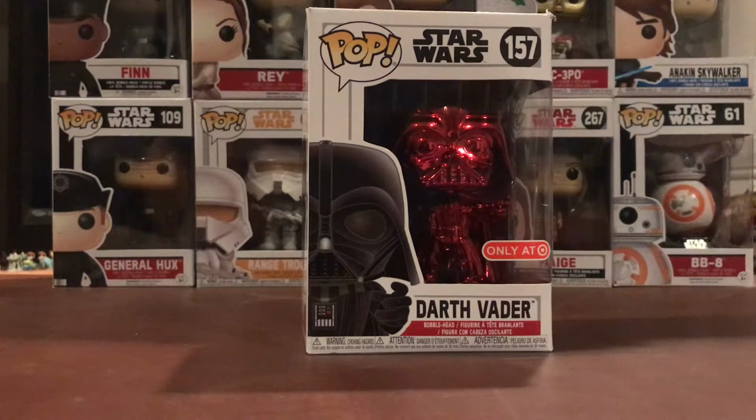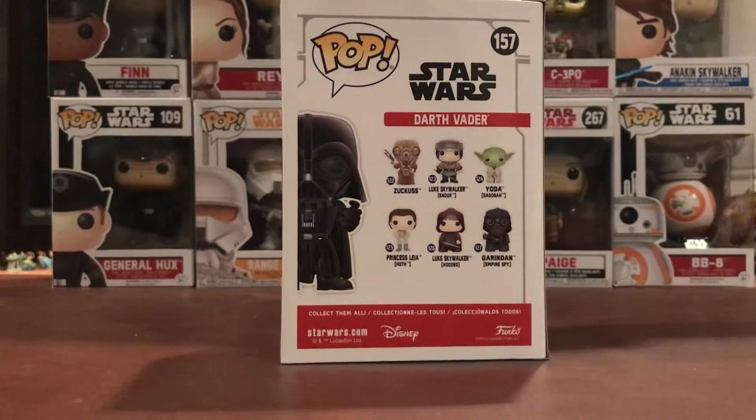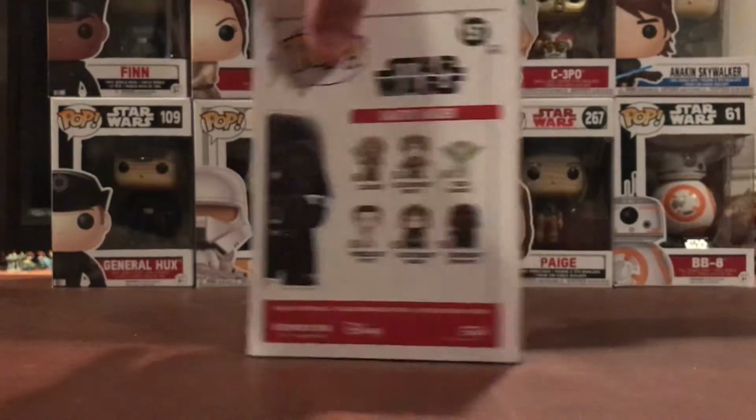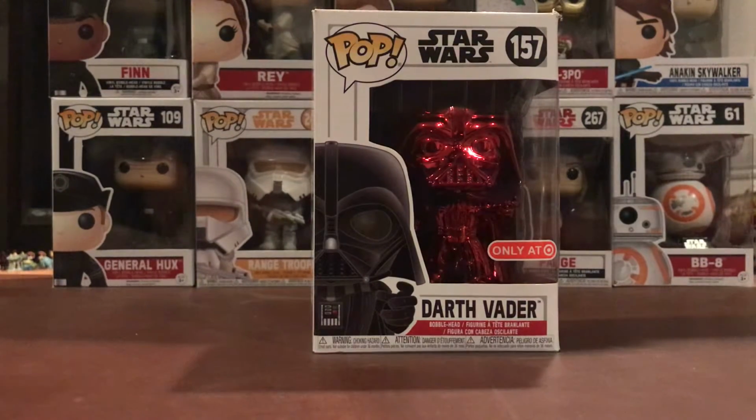When my wife pulled this one out, it was the only one I saw. I think we went to like 3 other Targets, could not find any. This was the only one that my wife ended up finding, and I had to get it. Like I said, I only have the gold chrome Funkos. This was my first, I guess you could say, ruby or red chrome Funko. I don't really have any other colors. But when I saw this one, and my wife showed it to me, I had to get it. So I'm glad I did.